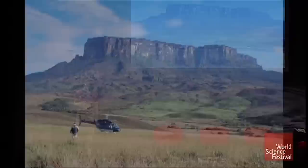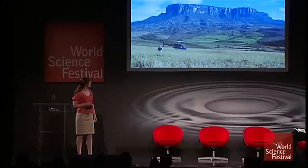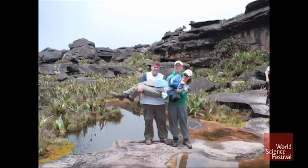This is where we went. This is the Tapuí Mountains of Venezuela. This is Cucanan. So yes, I do have a cool job. It took 4 days to get there, and we had 4 plane flights and then a helicopter ride. And we got on top, and I decided that it was such a cool trip for my students that therefore they should have to carry me around for the entire rest of the trip. So this is them holding me.